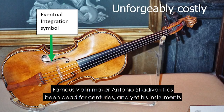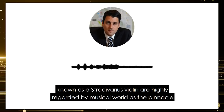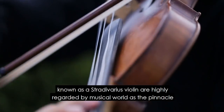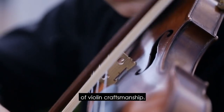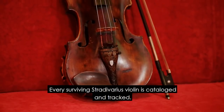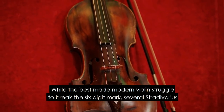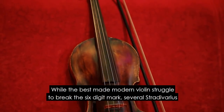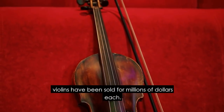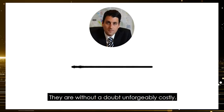Famous violin maker Antonio Stradivari has been dead for centuries, and yet his instruments, known as a Stradivarius violin, are highly regarded by the musical world as the pinnacle of violin craftsmanship. Every surviving Stradivarius violin is cataloged and tracked. While the best-made modern violins struggle to break the 6-digit mark, several Stradivarius violins have been sold for millions of dollars each. They are, without a doubt, unforgeably costly.